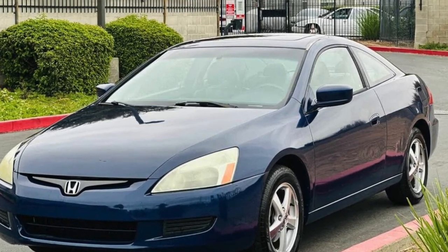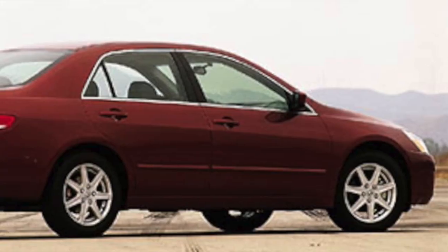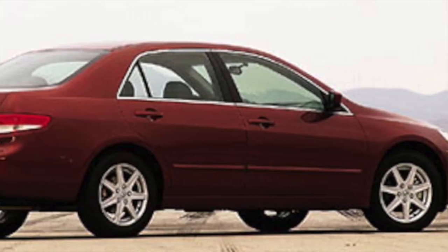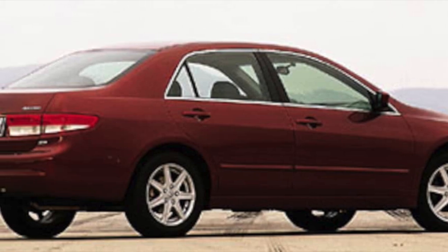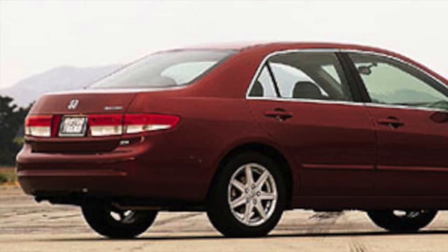The automatic transmission in these Accords was notoriously bad, often resulting in complete failure. Thankfully, if you are looking for an Accord from this era, it was also offered with a manual. There were also a variety of other recalls on the Accord, many of which were airbag related.